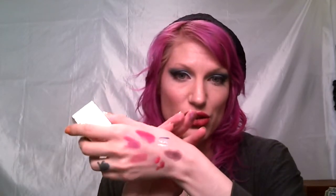I wore it without a primer underneath, and it creased and was horrible later on in the day. I wore just this, like a swipe of this with my finger when I was going to the flea market. But then I wore it normally with a primer and put it on with a brush, and it lasted all day, was fantastic, no problems. So I do think you kind of have to play with it to figure out how it's going to work best for you.